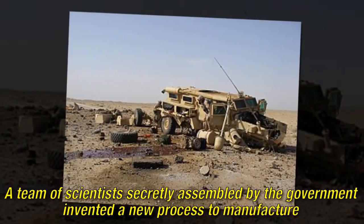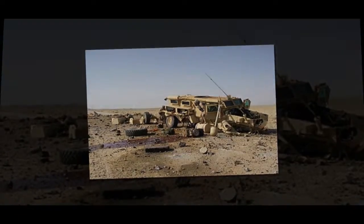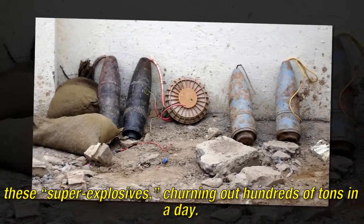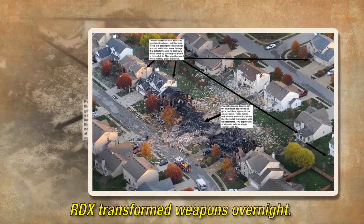A team of scientists secretly assembled by the government invented a new process to manufacture these super explosives, churning out hundreds of tons in a day. RDX transformed weapons overnight.